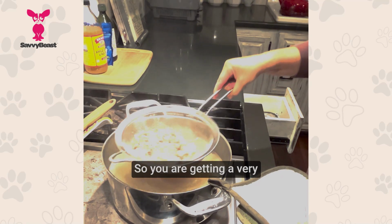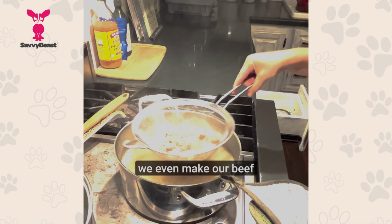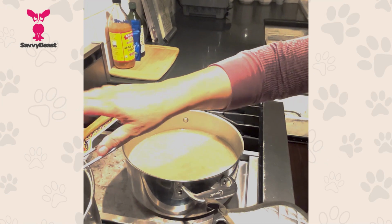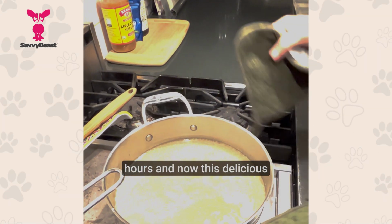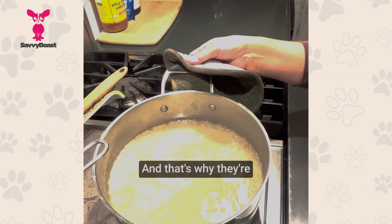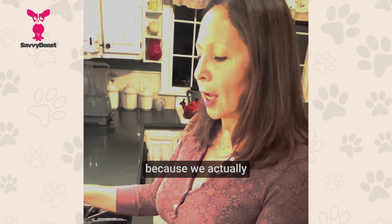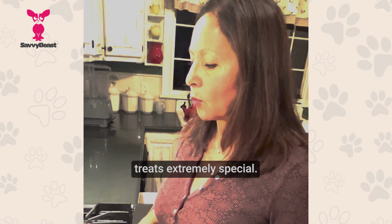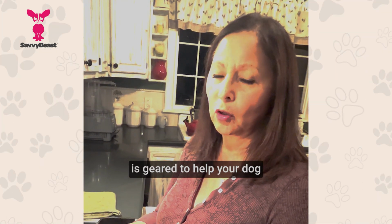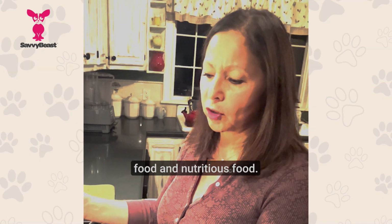So you are getting a very special treat, because we even make our beef broth, which you can see takes a very long time to make. This was made in 7 hours, and now this delicious broth we're going to use to make our beef DogStars, and that's why they're so tasty, and that's why they're so special, and that's why they're a little bit pricey, because we actually take the steps to make treats extremely special, and everything that we do is geared to help your dog feel better and have a better life by having good, nutritious, pure food.